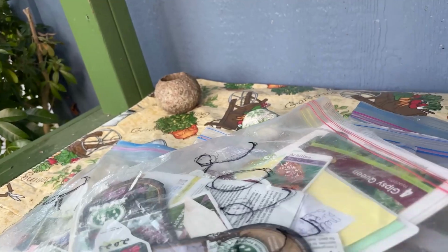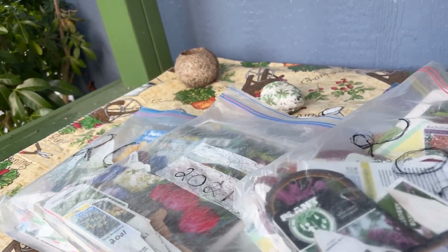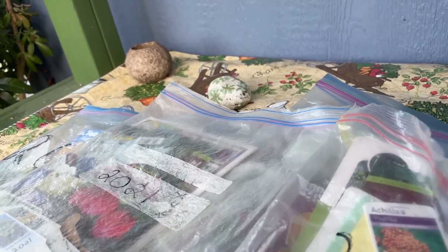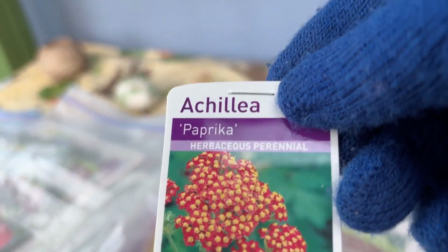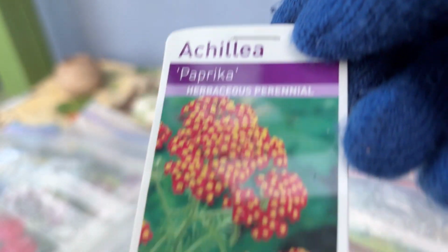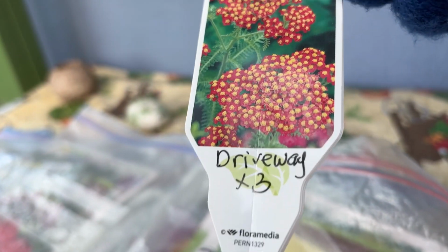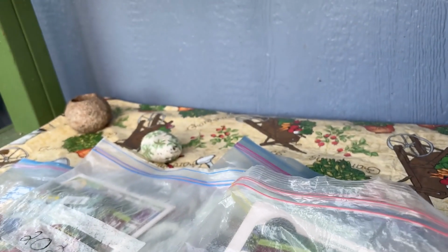So why I have them in bags is because this is the best way to protect the tags. I don't put these tags in the ground. So let's just look at this paprika. So this is Achillea, and it's called paprika. This one is out along the driveway, and I wrote driveway. But I also have a spreadsheet.